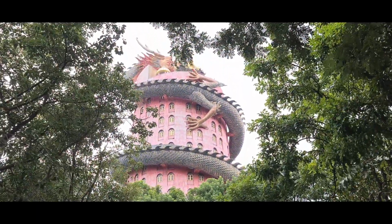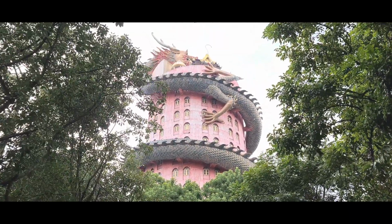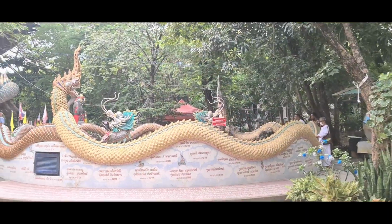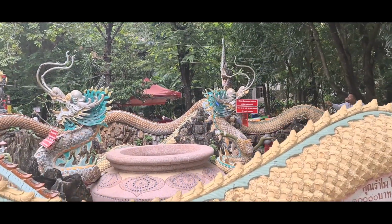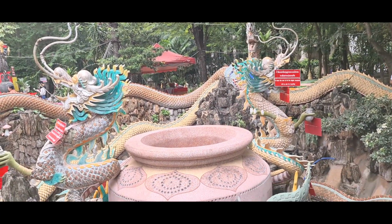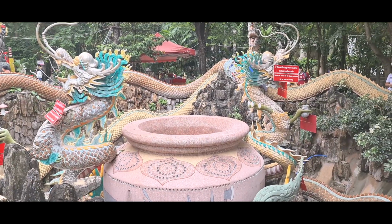It is a huge 17-story pink cylindrical structure which is surrounded by a dragon. Inside the dragon is a walkable tunnel leading to the top of the temple. Upon entry, we were welcomed by this huge wishing pot surrounded by a dragon and with many small dragons inside it. There are many different wishing vessels and each vessel is assigned to different wishes. People will have to choose which wish vessel to throw coins in.